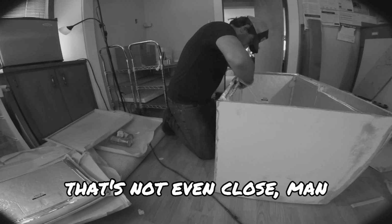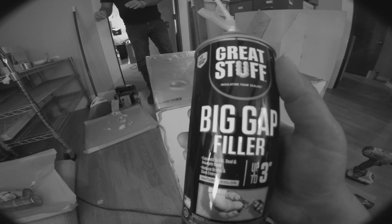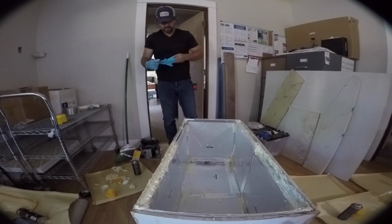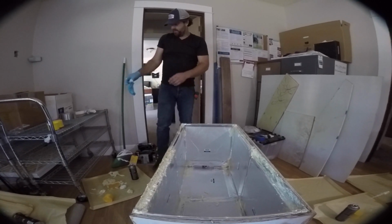Dude. I think you're close, man. Okay, gap filler. Big gaps. Big gaps. Yeah. Great stuff. Yep. We're already going to put the pink foam in front of it, so we'll just carve that down to accommodate that and lose a tiny bit of volume, but it'll still be flat when I'm done.